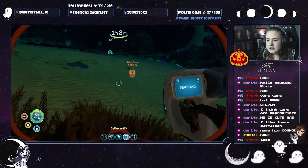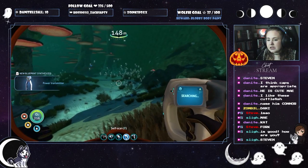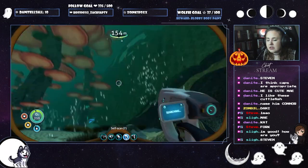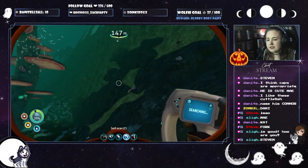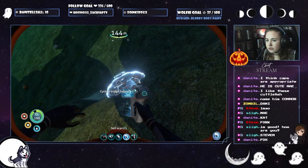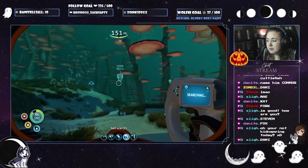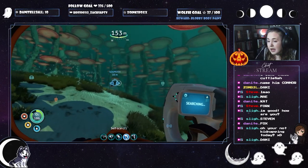that we need for the Cyclops. I'm currently searching for some fragments because I realize I can't continue the game really unless I find these fragments. So I'm looking. If I happen to grab a bunch of babies on my way, I'm grabbing a bunch of babies on my way.